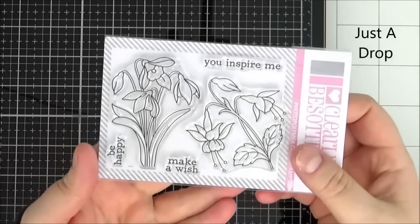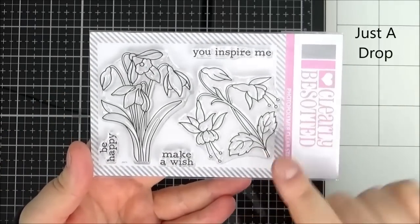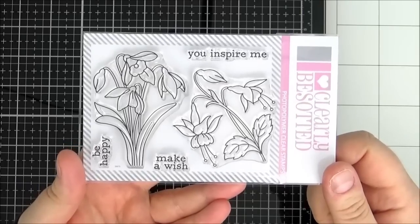Next up is the Just a Drop stamp set. This is a really pretty set. You've got the snowdrops here and then the fuchsias as well. You've got the sentiments: you inspire me, make a wish and be happy. And again, there is a die set that you can purchase separately that coordinates with this set. And I did make a card using this set.